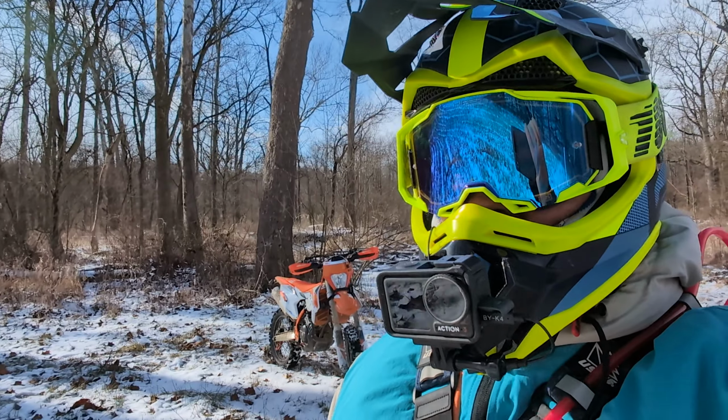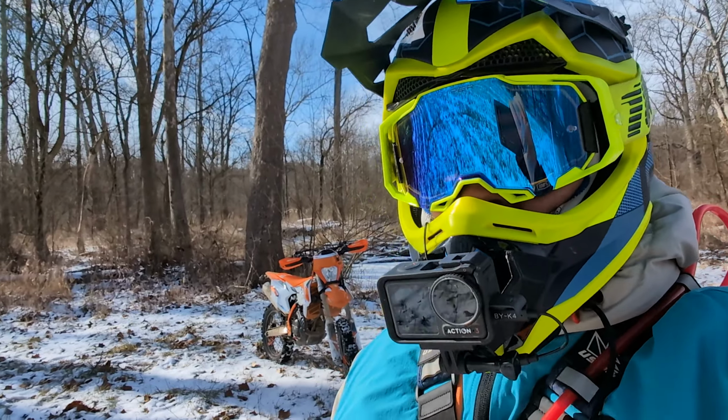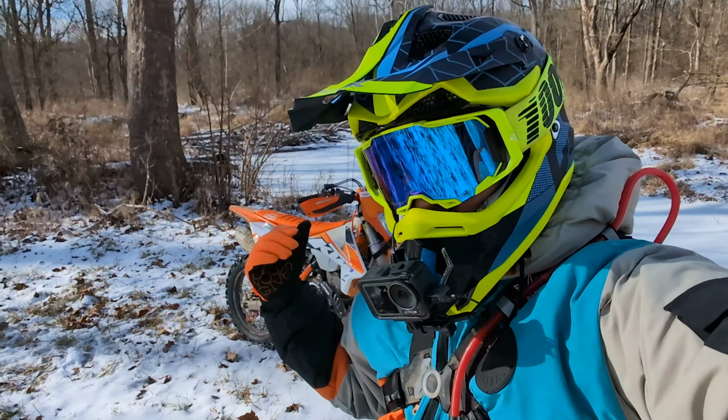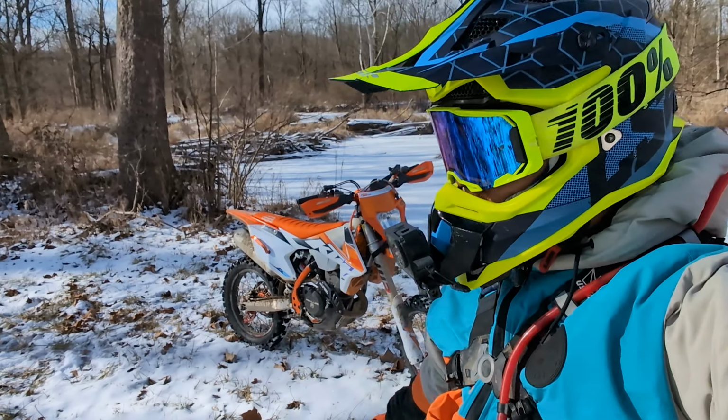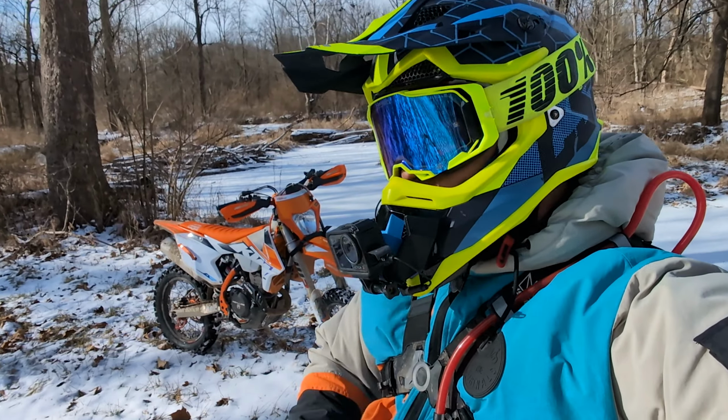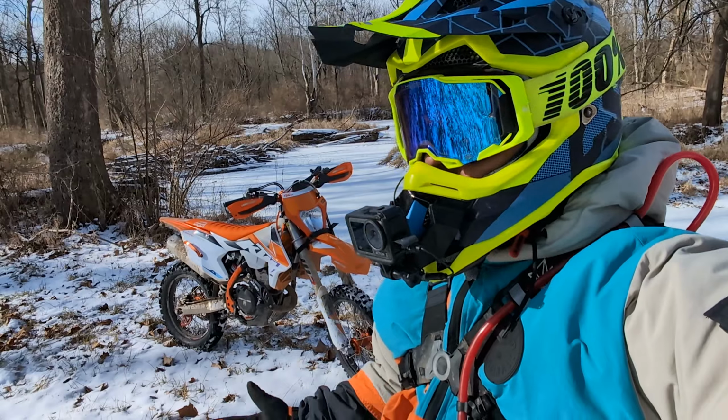Those are there to better suit my weight. I'm not the lightest looking dude in the world, so the bike definitely needed a little bit of a spring adjustment and shock adjustment to make that happen. But dude, I've been taking it off all kinds of stuff lately, and it doesn't even really struggle at all.